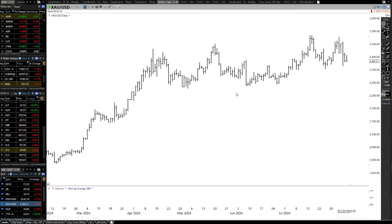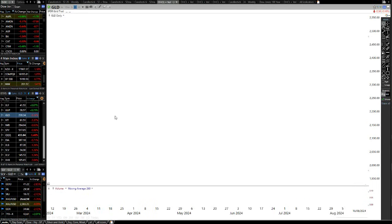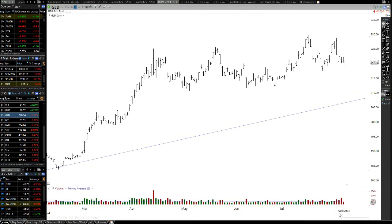Alrighty traders, let's start off with the good old gold and silver market, then I'll get into the stock market as well. So let's have a look at this here. The first thing I'm noticing when it comes to the gold market is we are in a really, really strong market. This is the gold price. Let's go to the GLD. And if I bring up the GLD, this is the GLD.